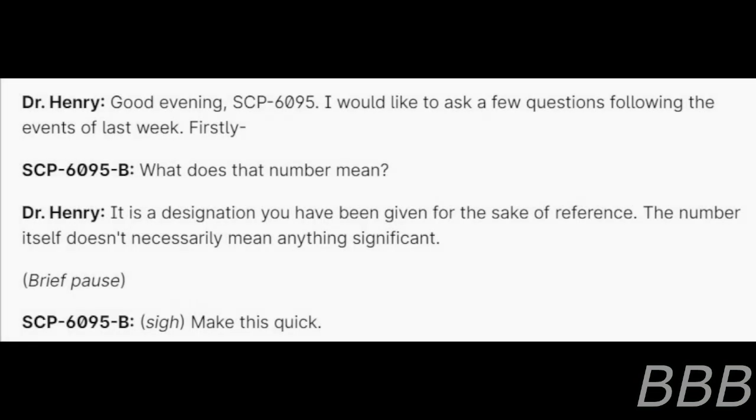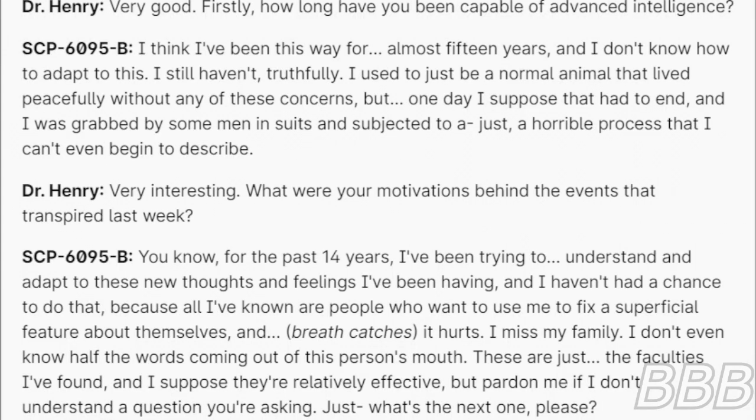Begin log. Good morning, SCP-1695. I would like to ask a few questions following the events of last week. Firstly, what does that number mean? It is a designation you have been given for the sake of reference. The number itself doesn't necessarily mean anything significant. Make this quick. Very good. Firstly, how long have you been capable of advanced intelligence?